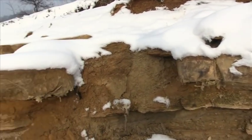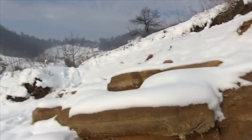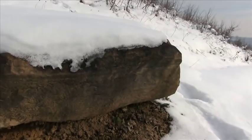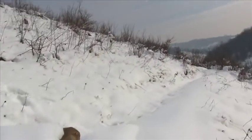And why did they create this tumulus? Well, come out to Visoko, Bosnia, and help us figure it out.